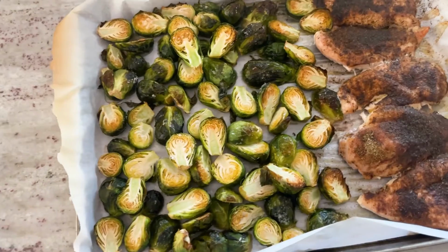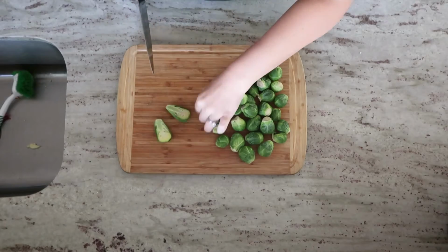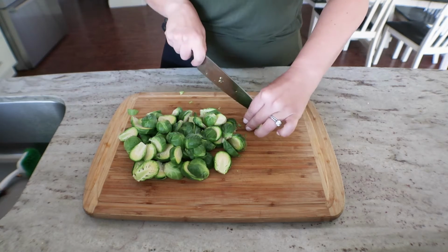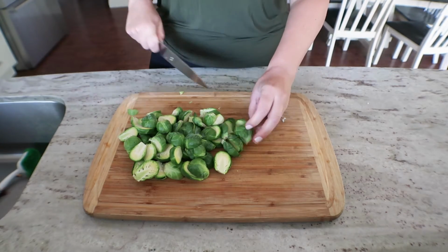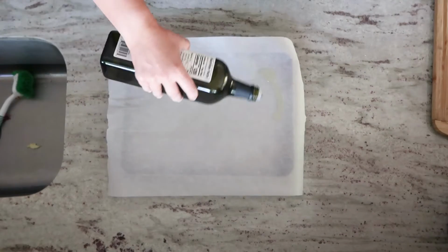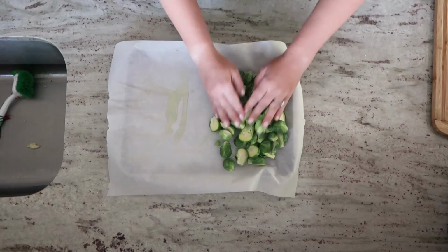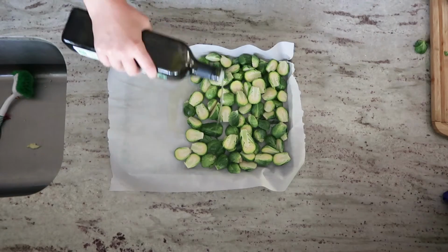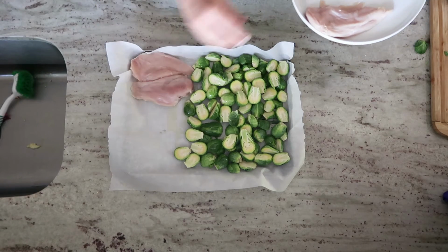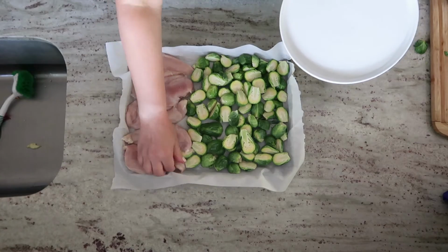Lastly, we will make our dinner for the week, which is my sheet pan jerk chicken. You're gonna start off by slicing Brussels sprouts. I love slicing them in half. Then I'm gonna get out my sheet pan again, line it with parchment paper for easy cleanup, and drizzle it with avocado oil. I'm gonna add the Brussels sprouts just to the bottom half of the sheet pan and drizzle them with more avocado oil. Then in the top half of the sheet pan, I'm gonna nestle in all of my chicken breasts. I can get 5 to fit perfectly.